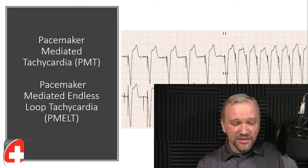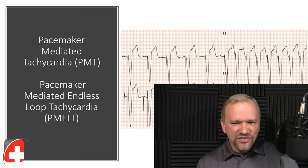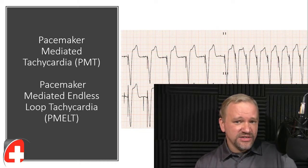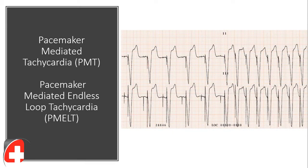And I think the pacemaker-mediated tachycardia, or PMT, is generally winning out in the lingo. It seems to be the preferred terminology used. I like the sound of P-melt because it sounds like a delicious sandwich, but maybe that's just me. So let's take a look and see what exactly this looks like. Because all we see is suddenly you see the big spikes, and they're happening very rapidly.